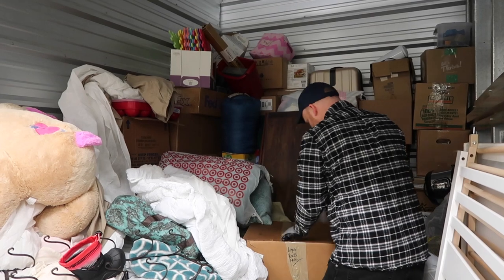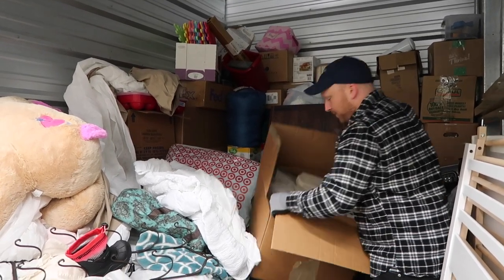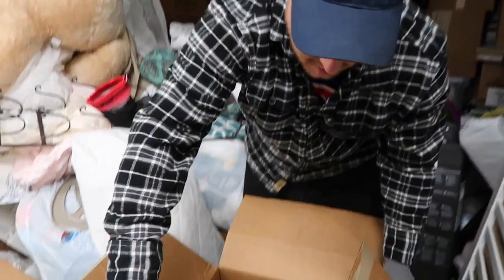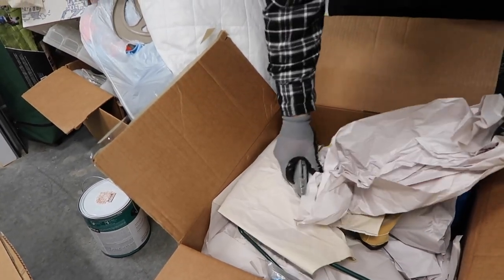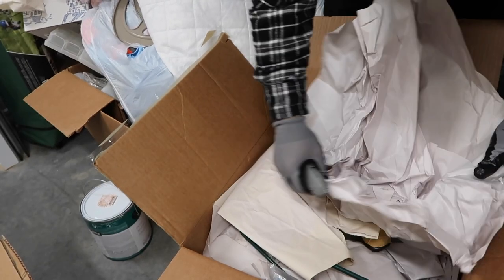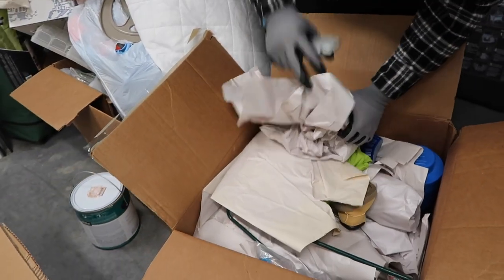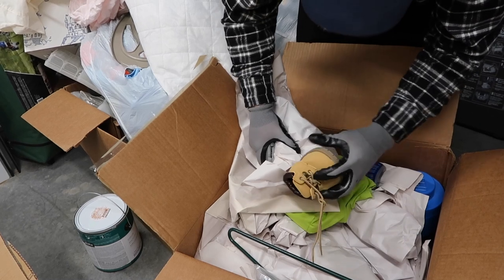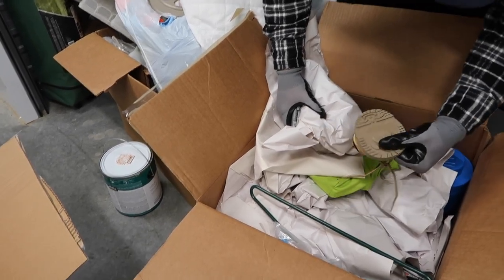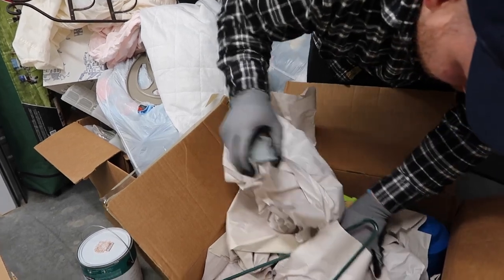Let's see if this actually is what it is. Careful. Wow. Is there something in there? Yep. Shells. Oh, they're pretty shells. What the heck? That is cute. What is that? I bet it goes to some doll. Oh, it's a Build-A-Bear Workshop.